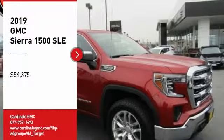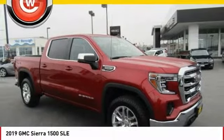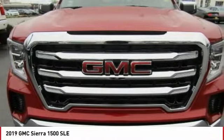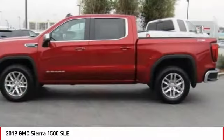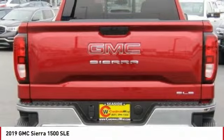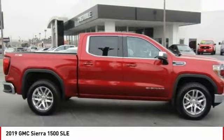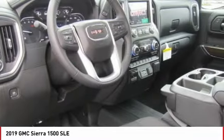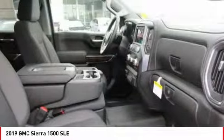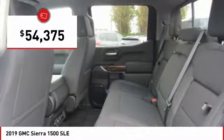We are pleased to show you the 2019 Sierra 1500. The GMC Sierra is a full-size pickup with all the functionality you could expect. With multiple trim levels, the GMC Sierra provides a wide range of features for you to enjoy. Power and advanced technology can both be found in this fantastic truck and is priced below $55,000.